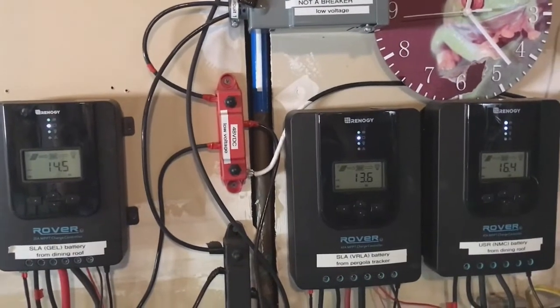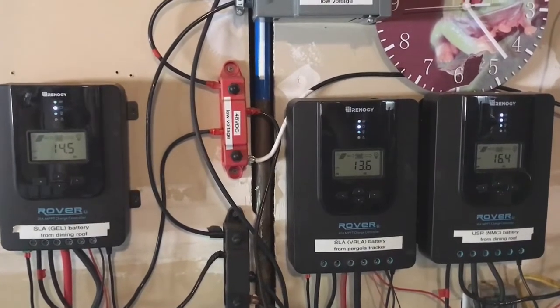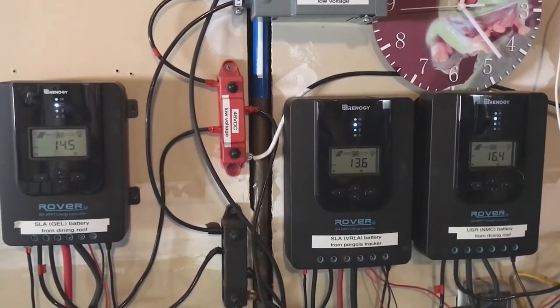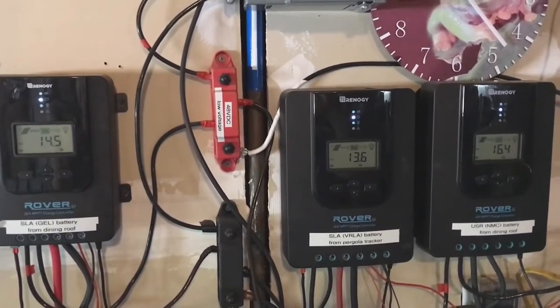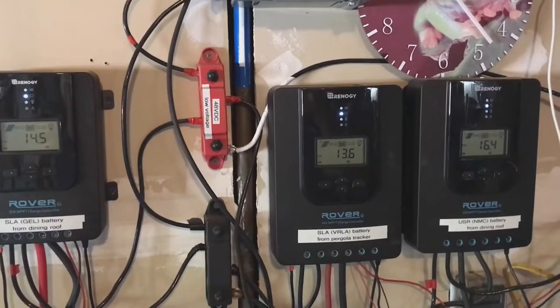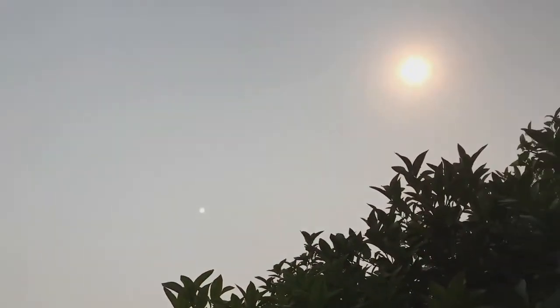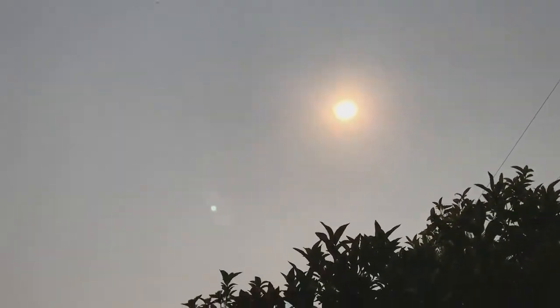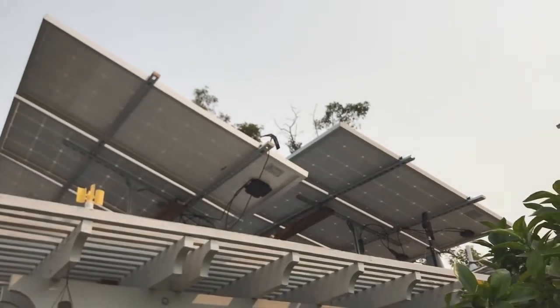Here we have another 2 different sets of panels, the pergola tracker and dining roof. The 2 leftmost ones are going to lead-acid batteries, and the one on the right is going to a lithium-ion battery. The air is still relatively clean inside the garage. The panels are tracking, and the sun is out there, it's very diffuse, but we are still collecting significant amounts of sunlight.